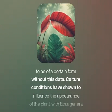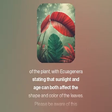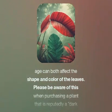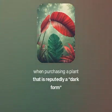Culture conditions have been shown to influence the appearance of the plant, with sunlight and age both able to affect the shape and color of the leaves. Please be aware of this when purchasing a plant that is reputedly a dark form.